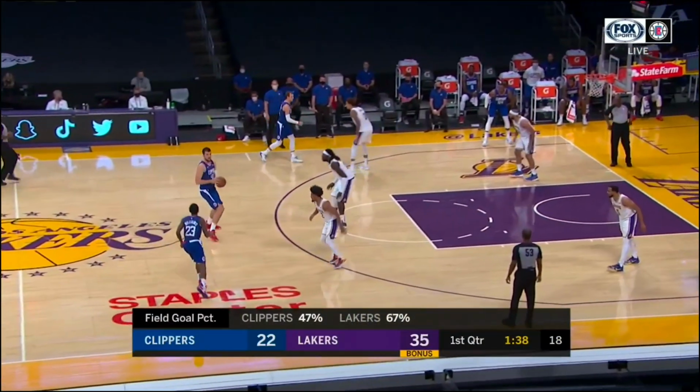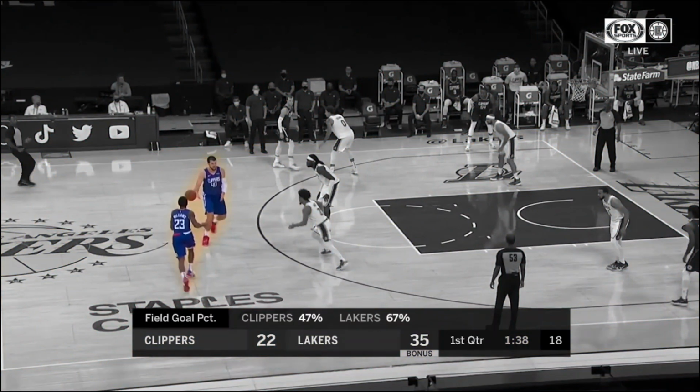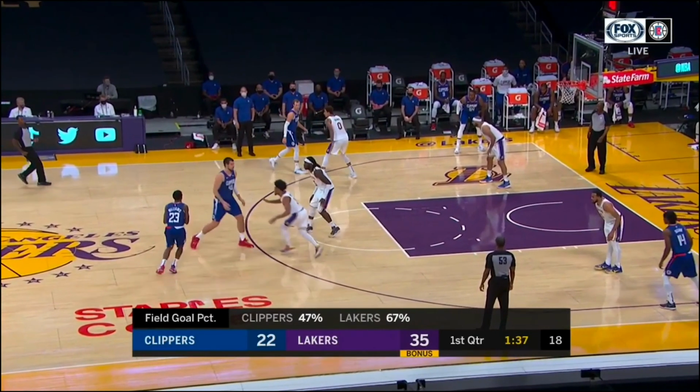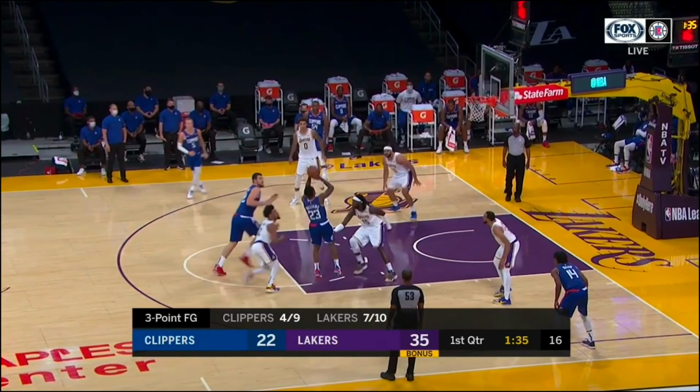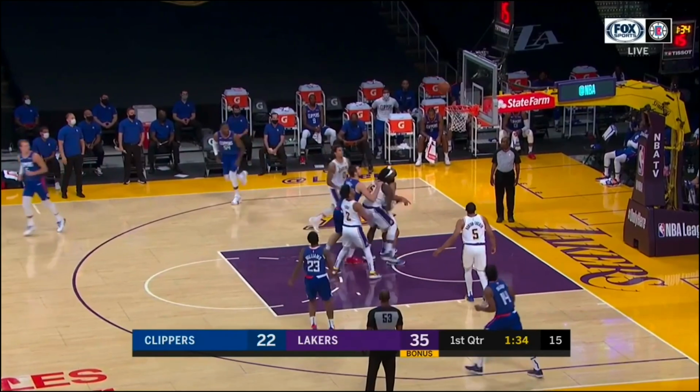Ivica Zubac's prowess as a screener is really good. Here, he executes a handoff with Lou Williams. He ends up re-screening and flipping the screen on the other side of Quinn Cook. This is going to allow Lou Williams to get downhill against the dropping big. The big is in no position to defend this. Lou Williams has an open shot at the elbow, and he cans it.